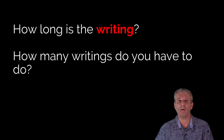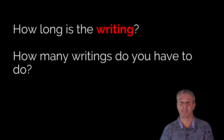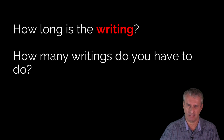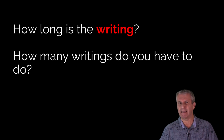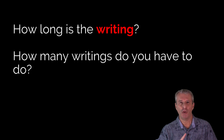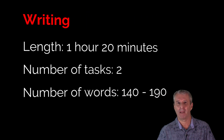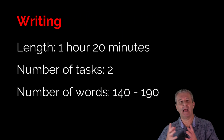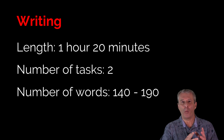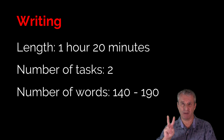Moving on to the writing. How long is the writing paper? And how many writings do you have to do? Well, the writing paper lasts for 1 hour and 20 minutes in total. And if you're not used to writing in English or in your language, this part of the exam can be tricky. You're not allowed to use a dictionary, and there is no spell check on the computer-based exam. You need to write between 140 and 190 words in each task. That's 40 minutes for each task, because there are 2 tasks.